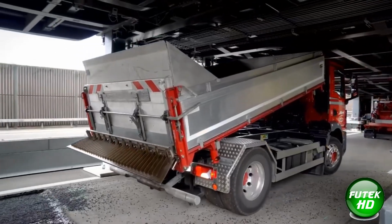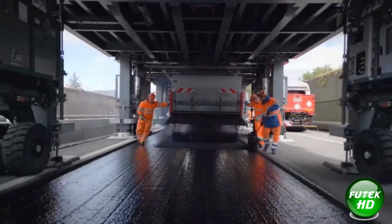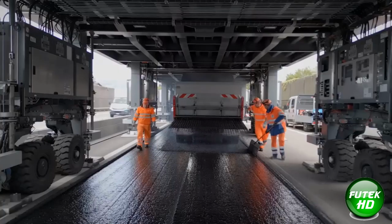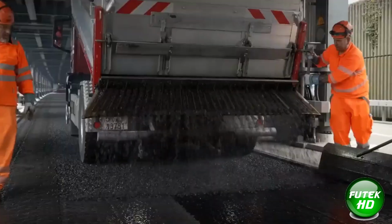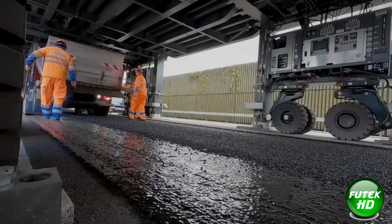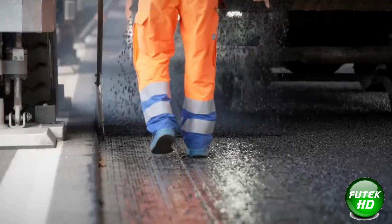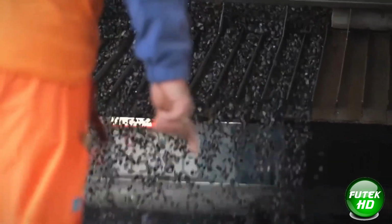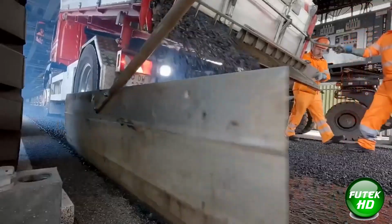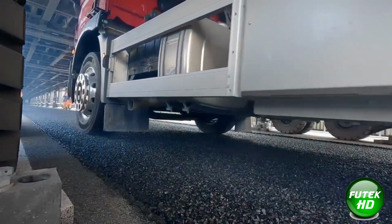Before paving begins, the paving machine, paver, is set up and calibrated for the specific project requirements. This includes adjusting the screed, which is the component responsible for spreading and leveling the asphalt mix to the desired thickness and width. Hot asphalt mix, consisting of aggregates such as gravel and sand, and asphalt cement, a petroleum-based binder, is delivered to the job site in trucks.